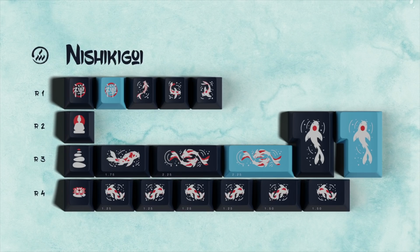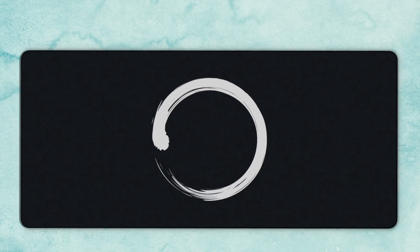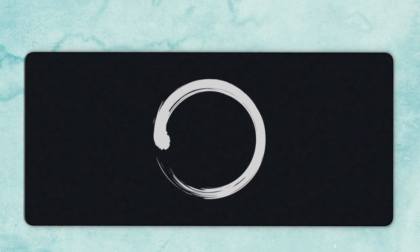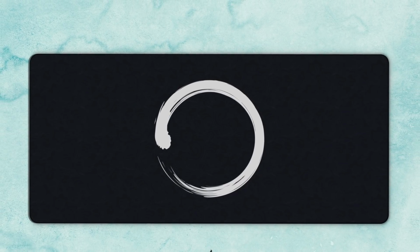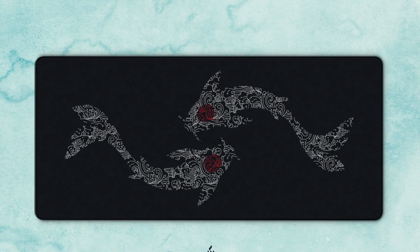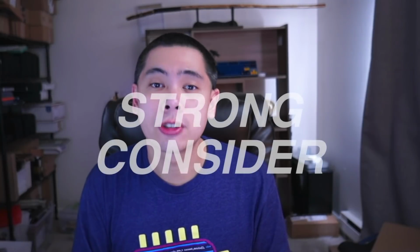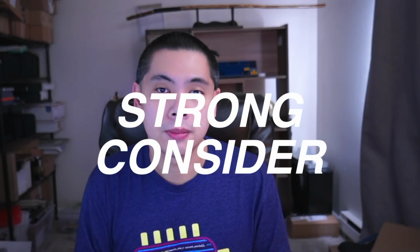The novelties are also great. I know they're only UV printed, but these are just so beautiful. My favorite is the twin koi fish on the enter key. I normally prefer desk mats without a design in the middle, as the keyboard usually obfuscates that, but in this case, I find the twin koi fish design of the Tencho too busy and much prefer the Enso. If you're looking for a pretty cool blue key set, the MechMerlin verdict is strong consider.